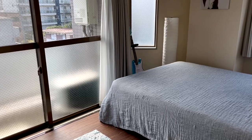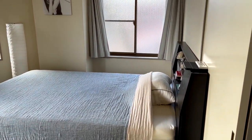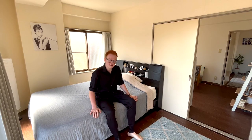And next we have my bedroom, which is my favorite place in the room because this is where I get all my sleep. And I also like to watch Netflix in bed as well. This mattress is so comfy. Actually, this is probably the most expensive thing in the entire apartment, not gonna lie.